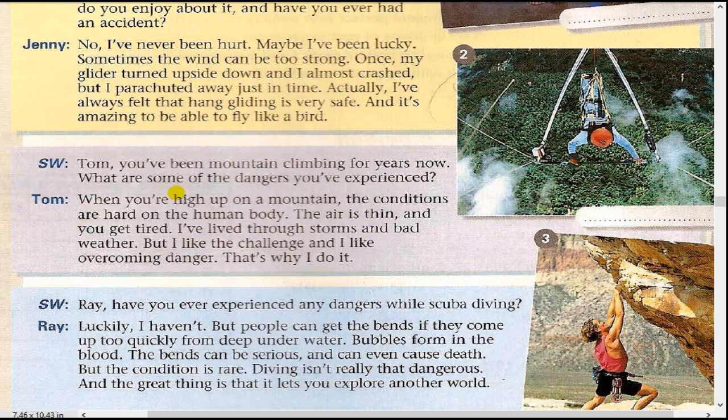Tom, when you're high up on a mountain, when you go up a mountain, the conditions are hard on the human body. The conditions are very difficult, too difficult on the human body. The air is thin. So when you go higher and higher, it starts to be cold, very, very cold. And the air is thin. And you get tired.